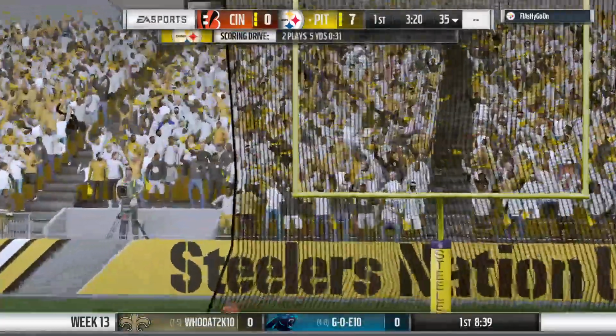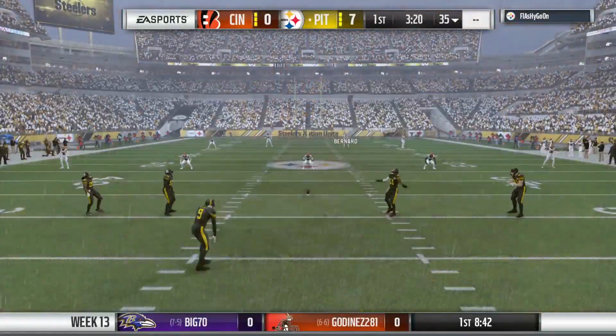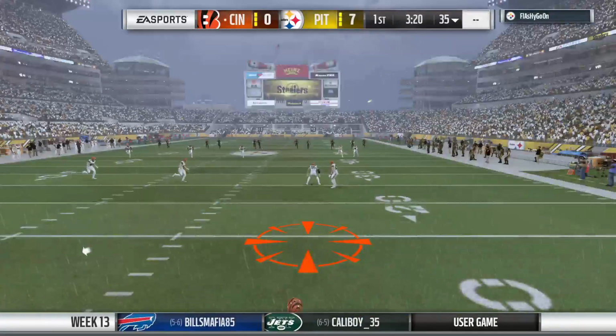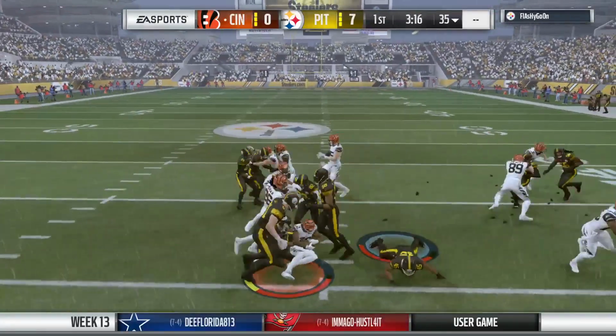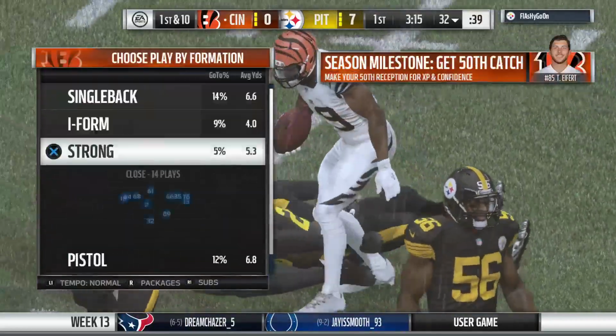And we'll see if this rain affects the team's decisions going forward, but they kick it here, and it's good. Boswell now to kick it away after the touchdown. Fairly short kick, taken at the 14 here. And they're going to start this drive in pretty good shape as they get it up past the 30.